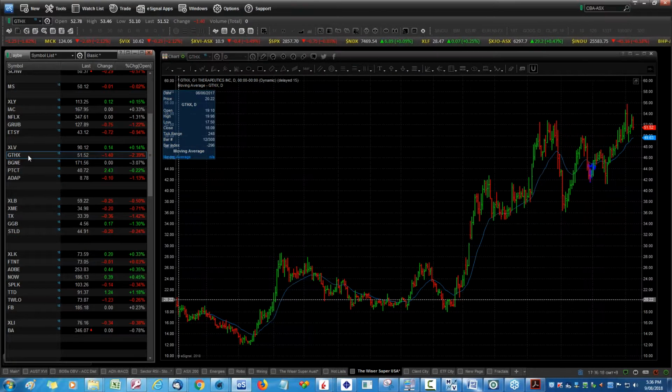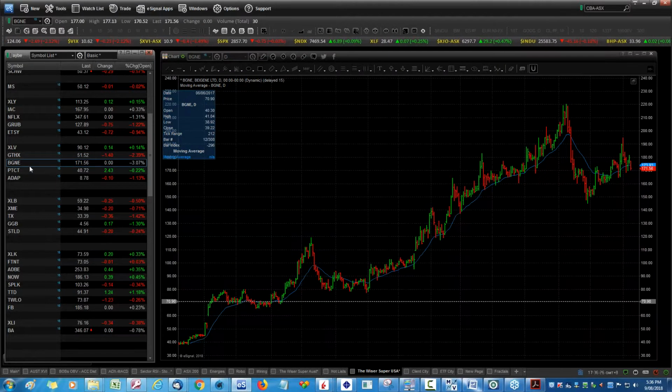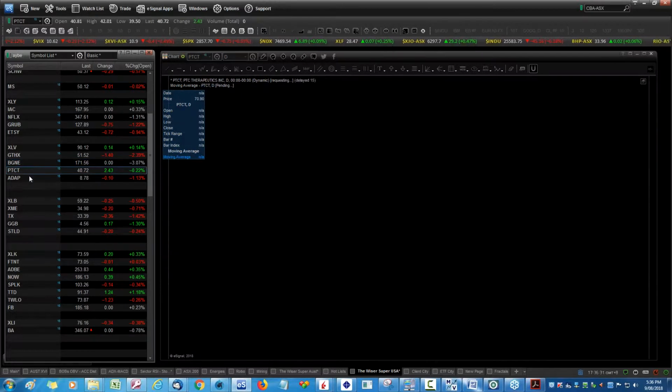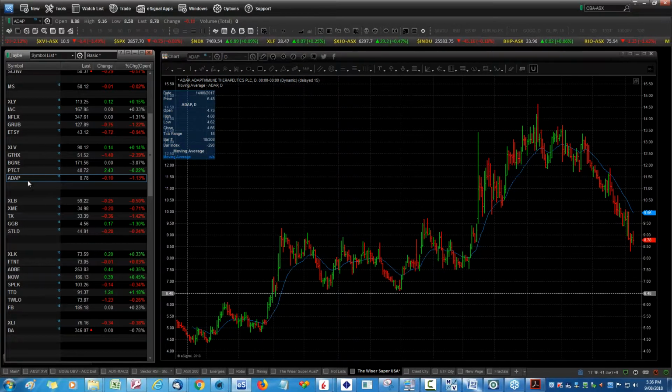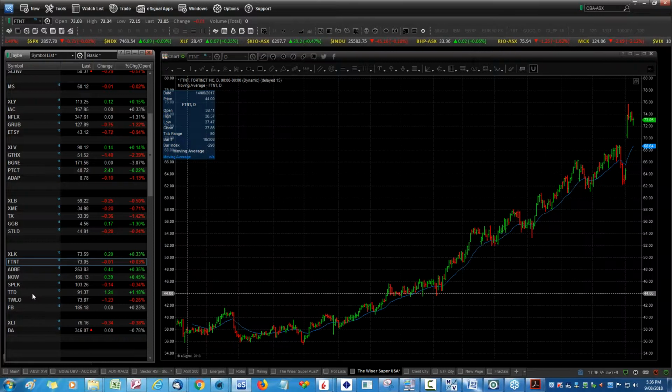So I've got a therapeutics, which looks pretty damn good, breaking into a new high. I've got BGNE, which has had a big pullback, not going so well. I've got PTCT, Therapeutics. These all look like biotechs to me. And I've got an ADAP, which is going horrendous, and I better have a close look at that. What I will do is I will get rid of maybe ADAP, and I'll build that list with a bigger emphasis on biotech, just as I did with tech many weeks ago.